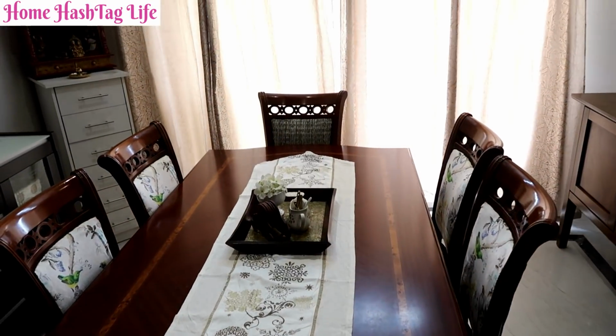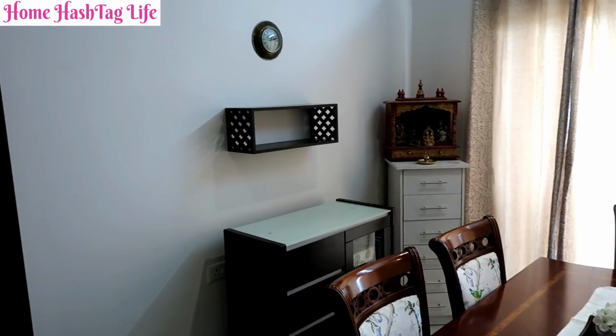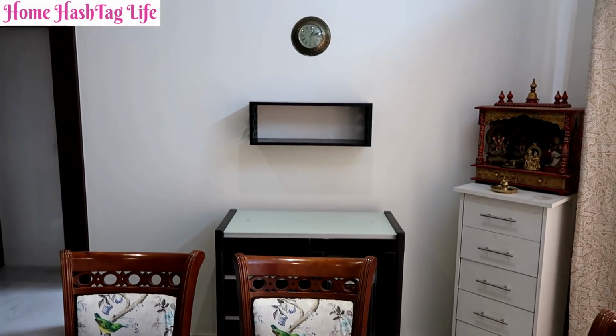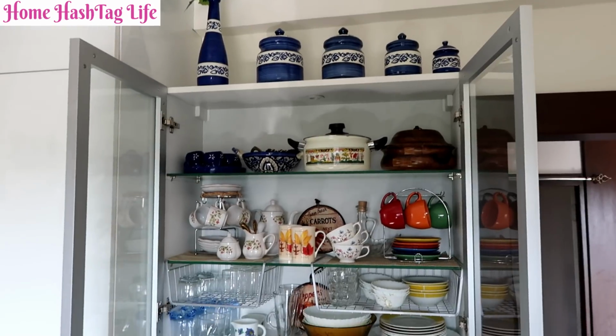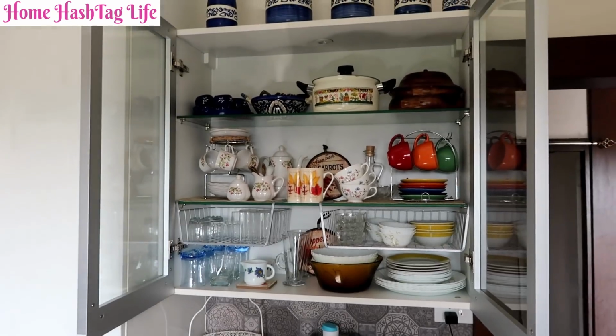Now moving on to the left area of our dining space, as you can see we are missing a crockery cabinet here. I will update you once we finalize any crockery cabinet for this space. Right now I have stored our seldom used crockery in our kitchen crockery unit.